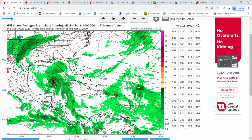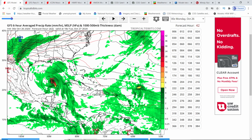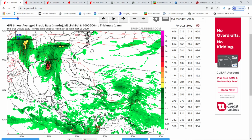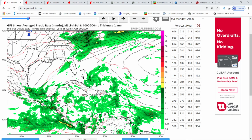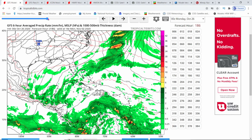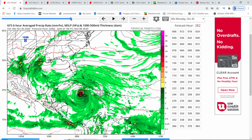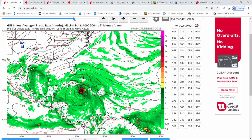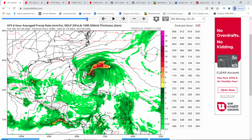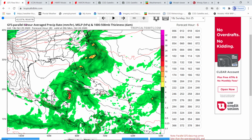Now the GFS, if you go hourly, you can see the storm in motion. You see exactly what's going to happen to it. It shows it getting down to 979 on landfall, right around Mississippi at 986. And if you keep going, you'll see the next system come in on the 5th, and it shows it getting down to 968, going right in front of Jamaica as it goes across Cuba into the Bahamas and the Turks and Caicos. So just make sure you're aware of that.